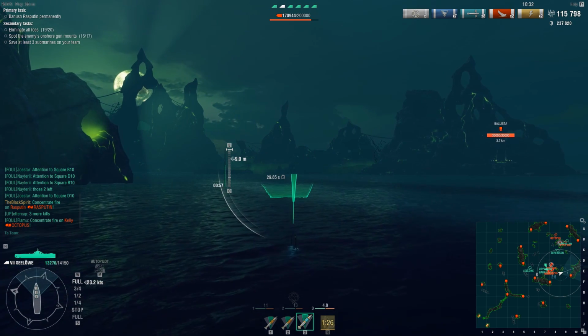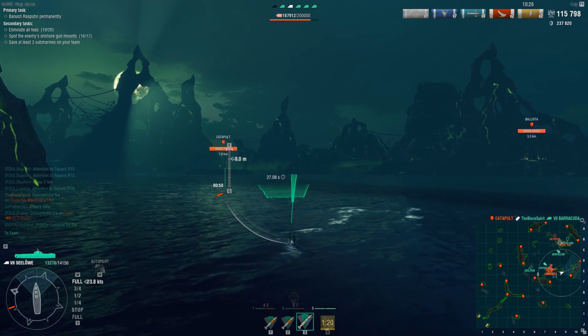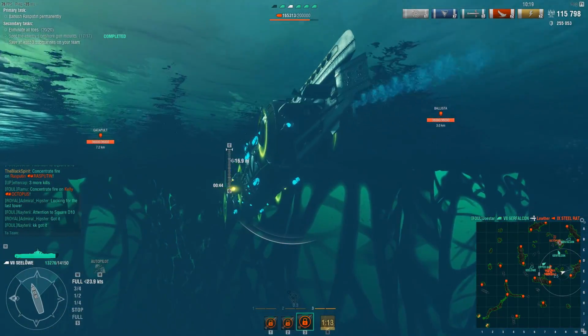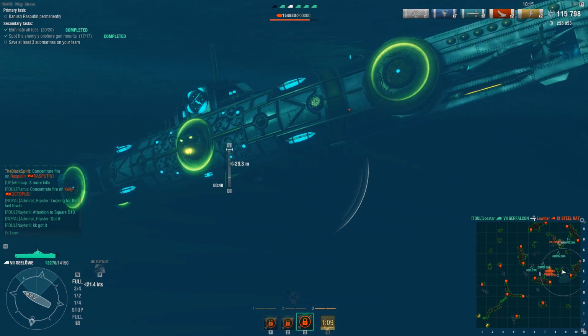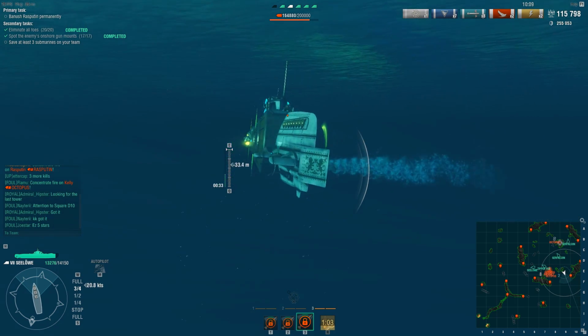And I need to spot that final tower. There's only one left. It's going to be up there somewhere. Pay attention to where I am on the map, by the way. There it is, spotted it. That's it. So with that done, that is pretty much all of the objectives other, and this is hard mode by the way, all of the objectives other than sinking the Rasputin. So now it's open season on that Russian battleship.